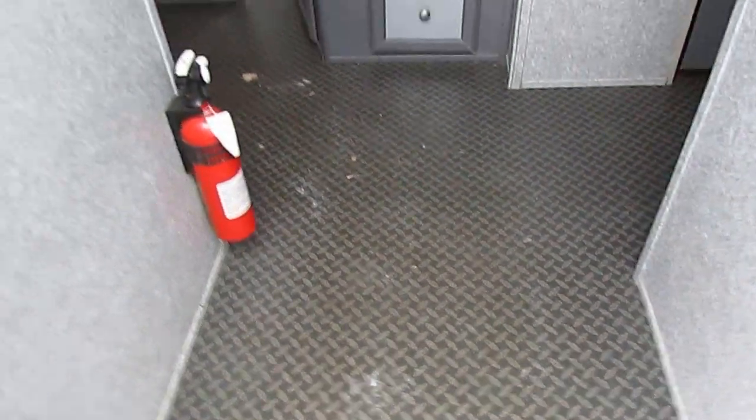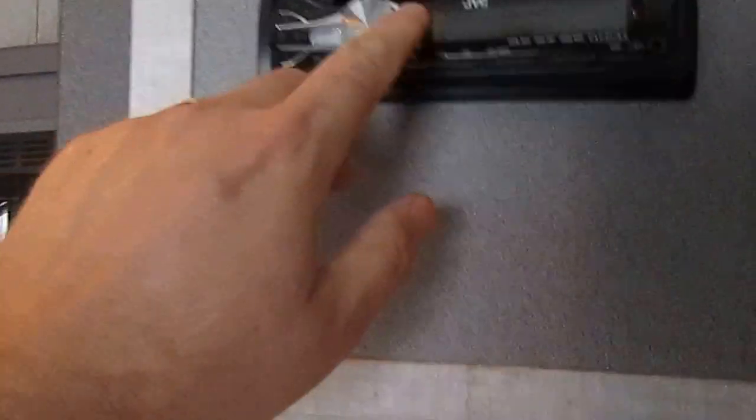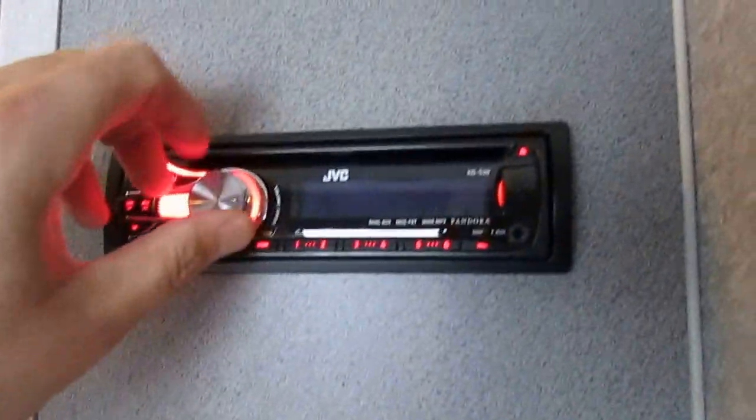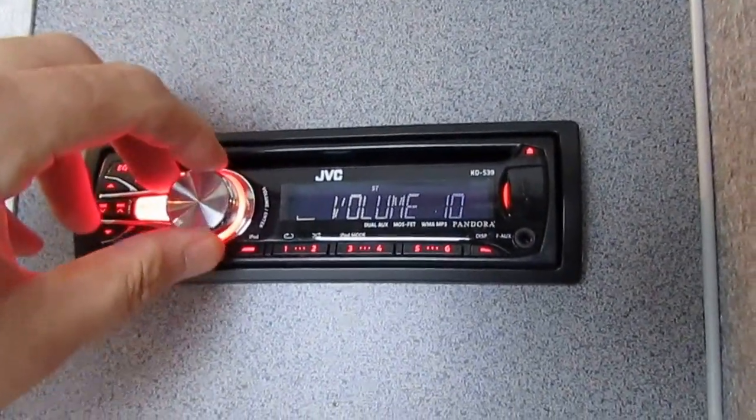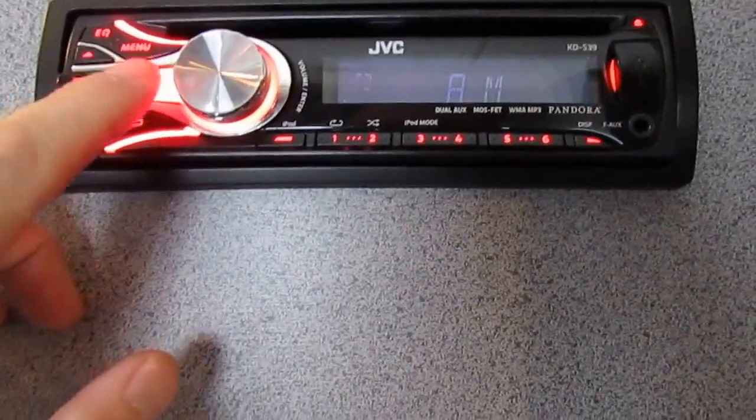As we step inside, first thing I want you to notice, it's got the rubber mat in the floor, and it does have removable carpet in the back, so you can sweep it, mop it, be done with it. Got a JVC stereo, works great. I had it on earlier, and it is the Bluetooth audio.